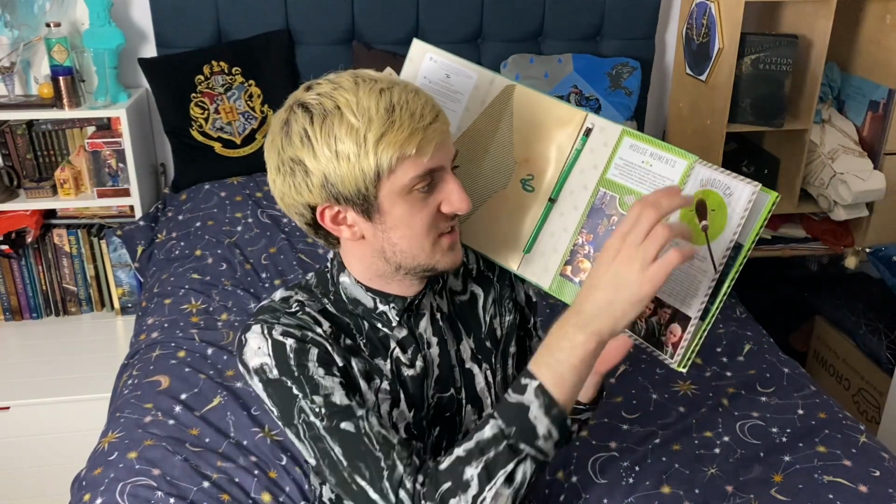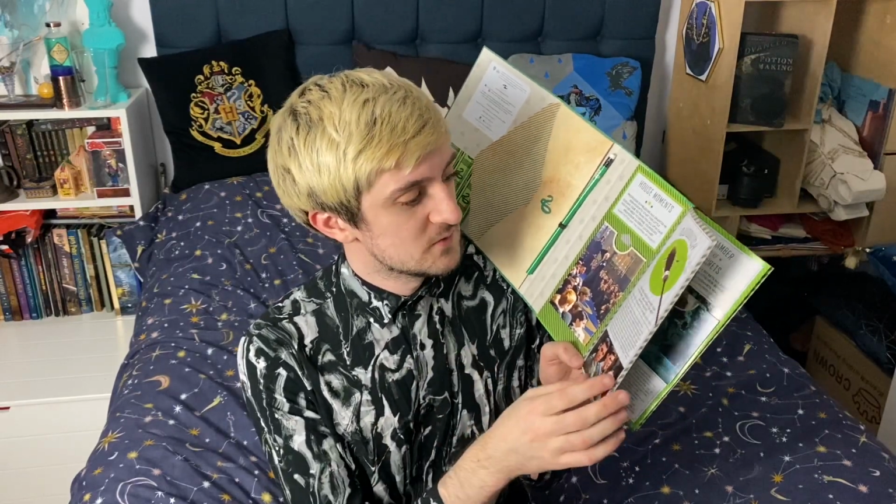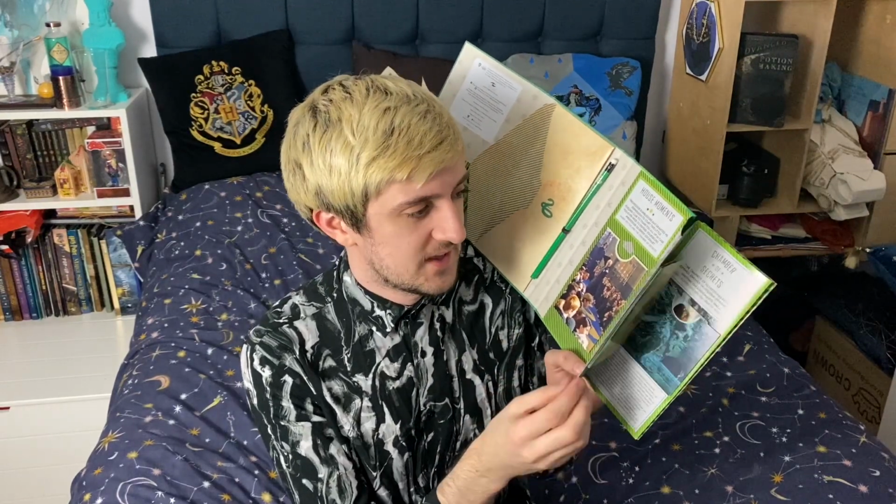Another little Quidditch section just here. I do wonder what they're going to do with the Ravenclaw and Hufflepuff ones, because obviously they don't really get featured that much in the films playing Quidditch. There is the previous actor who played Cedric, who does get electrocuted in the air, which I don't think they really want to put in here. So it depends. They might have some set pictures of Hufflepuffs or Ravenclaws, who knows, but it'd be interesting to see how they fill that gap.